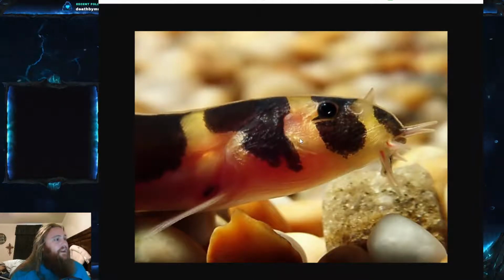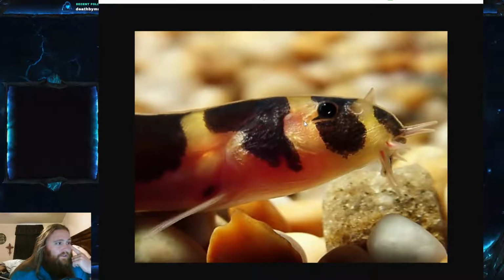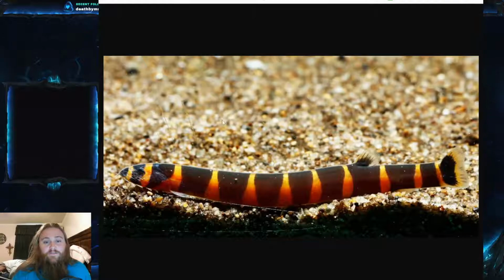Something else that's interesting that a lot of people don't realize, I didn't even know this: Kuhli Loaches actually have a small spine beneath the eye that usually you never see. When they're relaxed, you will not see that spine. However, when they get threatened, they'll pop that spine out. It's a defense mechanism. I don't know how useful it is, a 4-inch fish with a 1/10 of an inch spine underneath the eye.